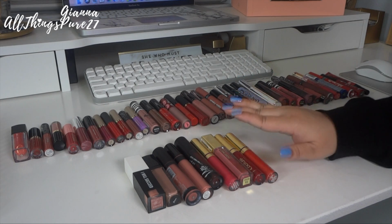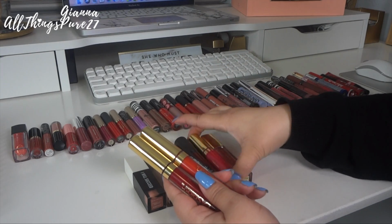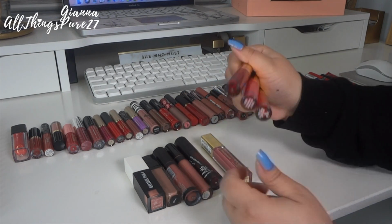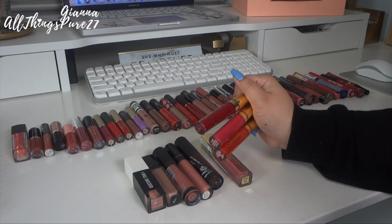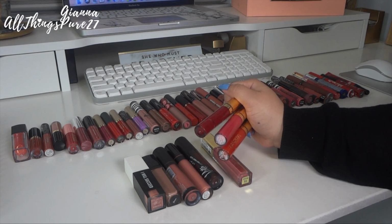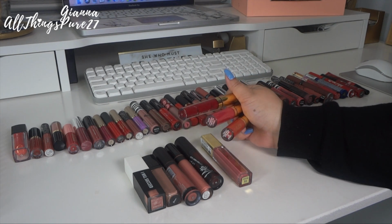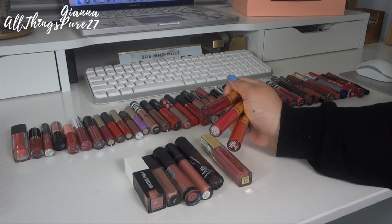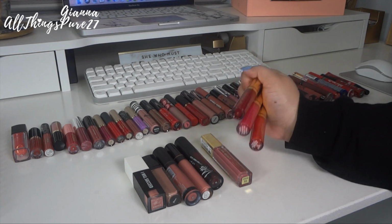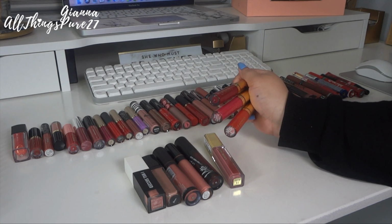So I'm going to go through them really quick, starting with these from, this is LA Splash. So I don't know if you remember, but this was the very first product that came out as like a liquid lipstick. This was advertised as like not being removed with water or like wouldn't smudge or anything like that, and this was just all the hype, and I bought them because of that. But as soon as I tried one of them, I hated it so bad. They're so drying, they feel like sandpaper on the lips, and I just always hated these, and I regret buying these so much.